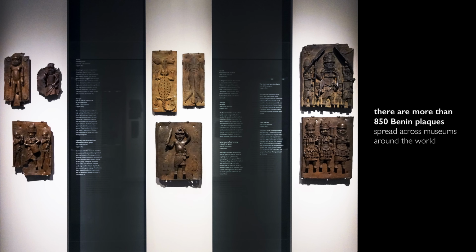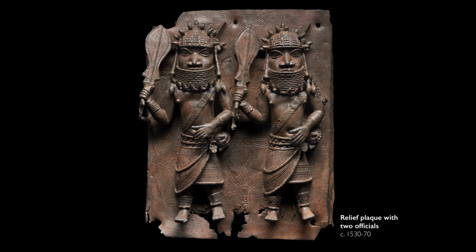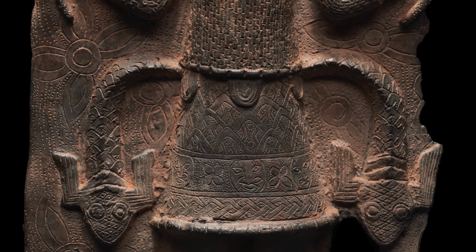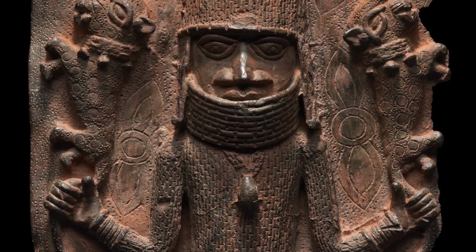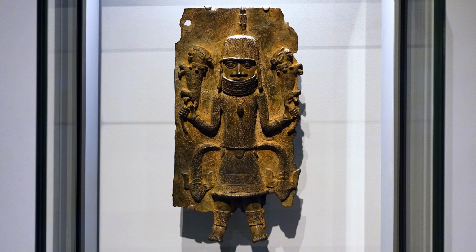So we see stylistic change as we look at this corpus of more than 850 plaques. You can start to see how the artists are developing the medium, how they're changing composition over time, how they're learning from the act of creating this large commission. It was probably made by two kings, King Isigia and his son Orhogua. When Isigia took the throne in 1517, he had great problems with his court, and so he created this commission to imagine the court that should be. And it seems to have succeeded, to have created that sense of awesomeness of the king's power. And that really contributed to the way that he repaired relationships with his court and assured the dominance of the Benin king over his subjects.